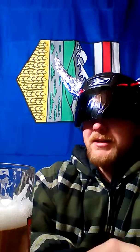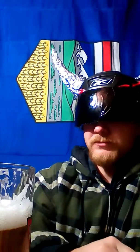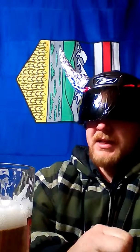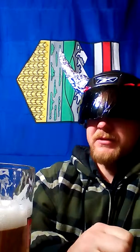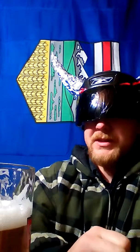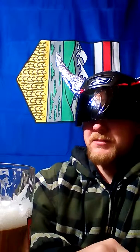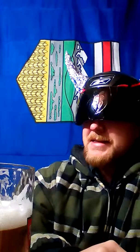It's kind of got that maybe rougher scale of it. It's not like the real clean ones. But I like it a lot better than MGD. I like it better than Coors. I like it better than Budweiser. Budweiser isn't really the same thing as these beers, I don't think. Budweiser's kind of weird stuff.